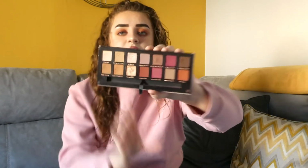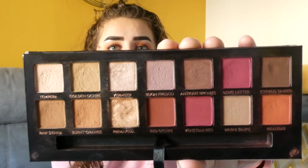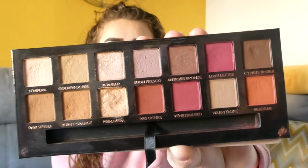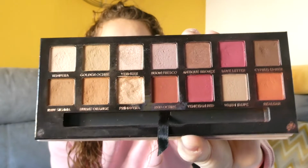But if I just show you, because it's really hard to get a picture of how good the progress is on these shades. I just don't feel like it photographs very well. Just kind of trying to give you a few different angles.